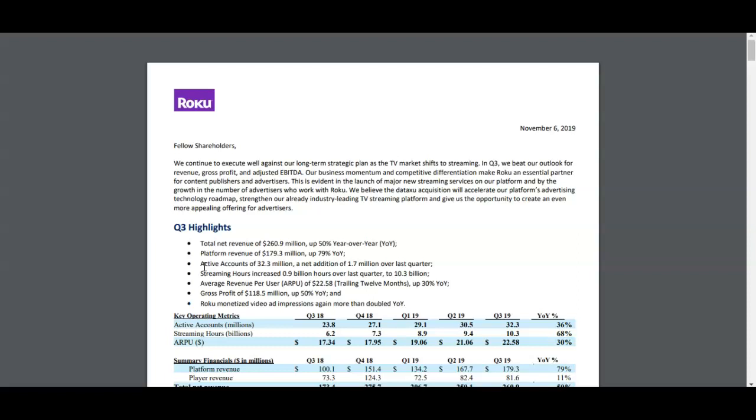Insane numbers from a relatively smallish, obscure company that is quietly leading. They're beating out Apple. They're beating out Amazon. So they have more market share than the Fire Stick. They have more market share than Apple's TV, things like that.